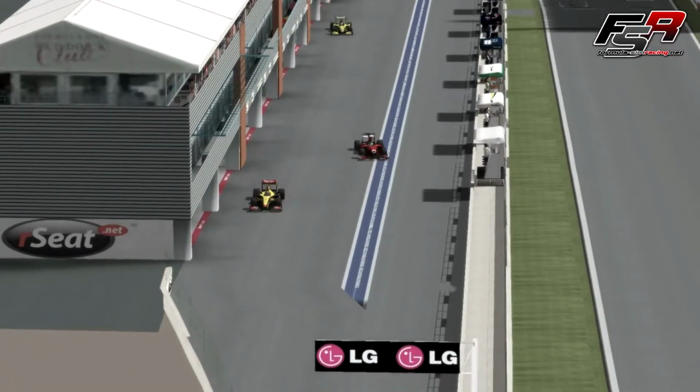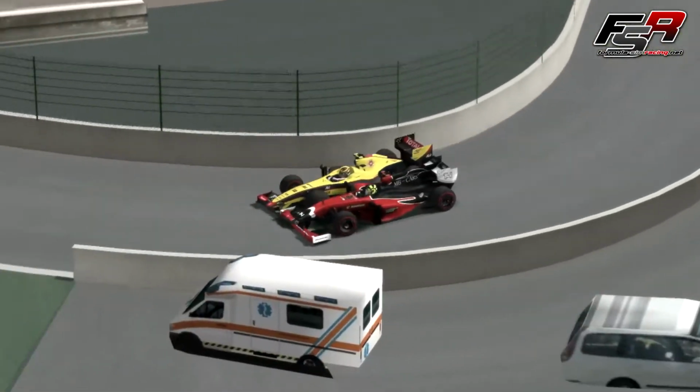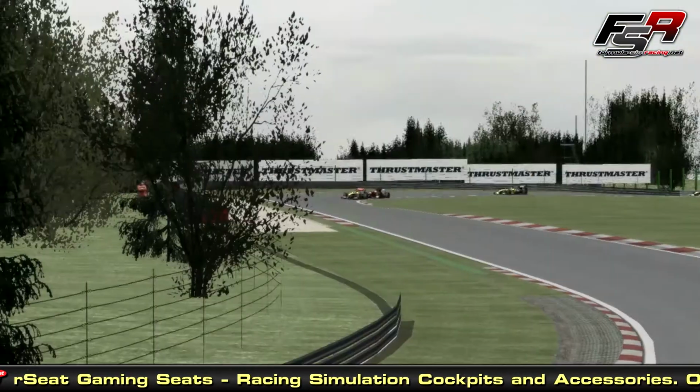In the battle for 5th, Tali's crew made a faster stop than Van Dorn's, and the pair went side by side into the pit exit where they made contact, with Rasmus Tali emerging out in front. However, on the following lap, Van Dorn passed the Estonian into Lacombe, again showing his prowess under braking.